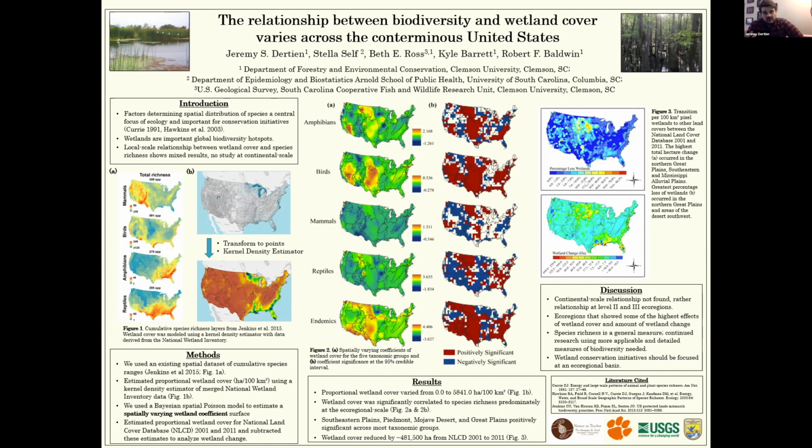So to undertake this analysis, we first took all the National Wetland Inventory data in the United States from the U.S. Fish and Wildlife Service and combined all of them to create a map of all the wetlands of the United States, about a 100 gigabyte feature file, and then turned those into points and created a wetland cover map for the conterminous United States. We then took species richness data from the Jenkins et al. paper that has some pretty awesome species richness maps for the US and also for the entire world.